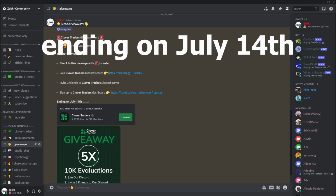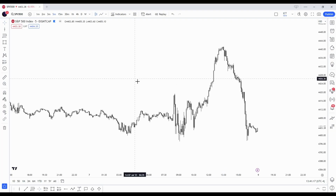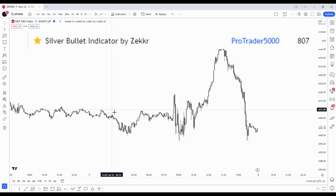Okay, now let's really dive into the video. So first you need 2 indicators. Now one is essential and the other one is only if you want to save your time. So the first one is a silver bullet indicator by me.